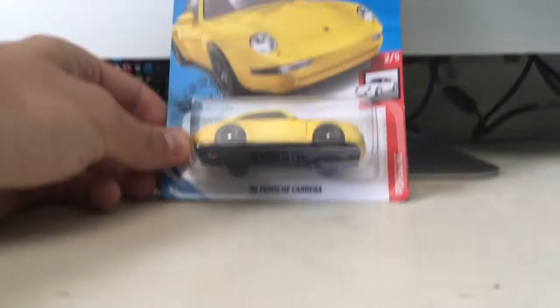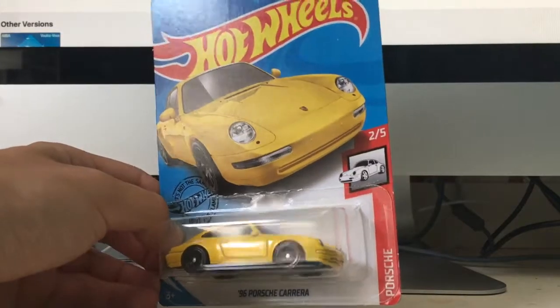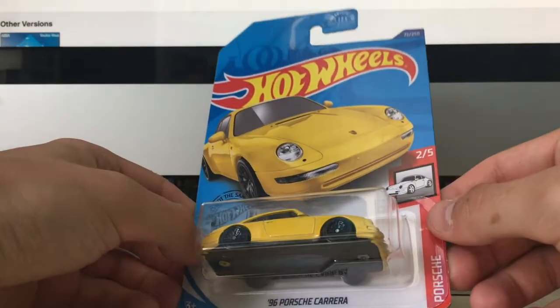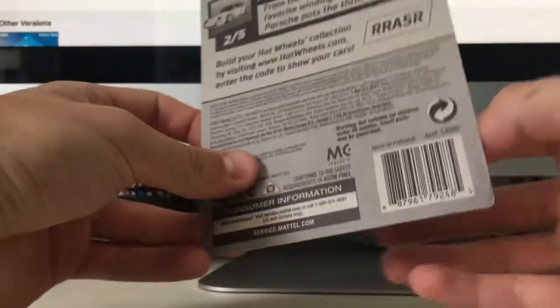And yeah, I'm just kind of looking forward to opening these up. None of them are really that sought after too much, so I can probably find some boxed versions and pick them up again, but I want to open these versions up so they can go on my Porsche wall and Porsche display. But this is a 1996 Porsche 911 Carrera from the 993 generation.